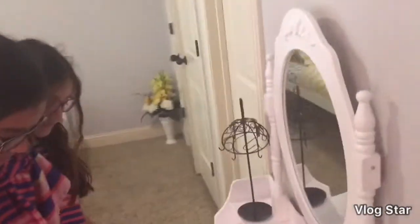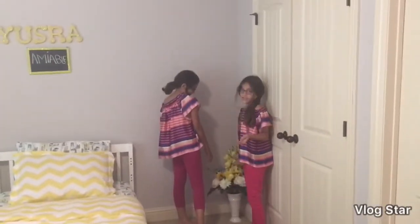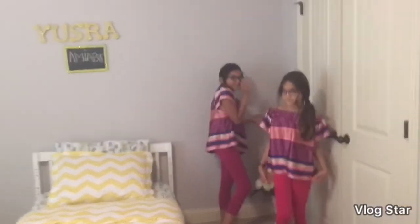We also got, this is my favorite part, a new vanity. So over here we just sit on it and do our makeup, and we have our brushes and stuff inside. Yeah, this is Noor's side. She keeps all her stuff in there, and then that is mine. And then we have this cool flower thing our mom bought for us because we love flowers. It's yellow, so that's just our one thing.